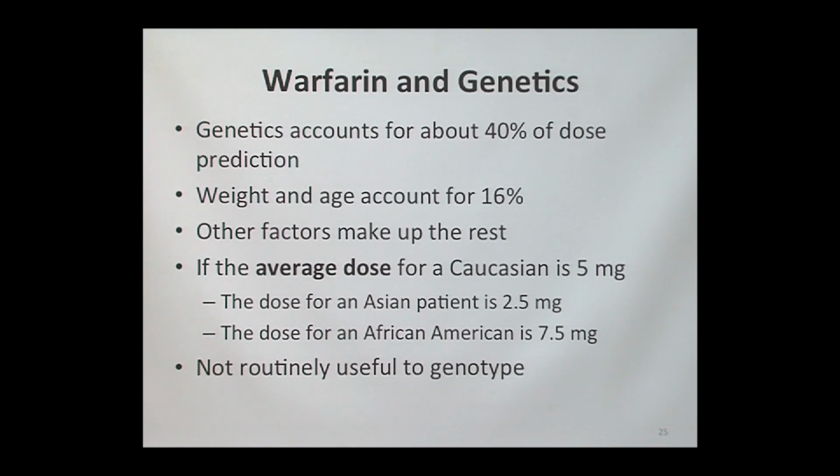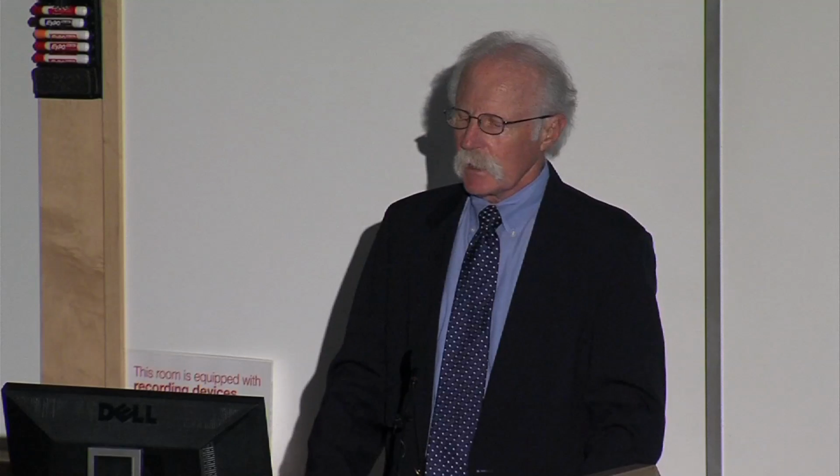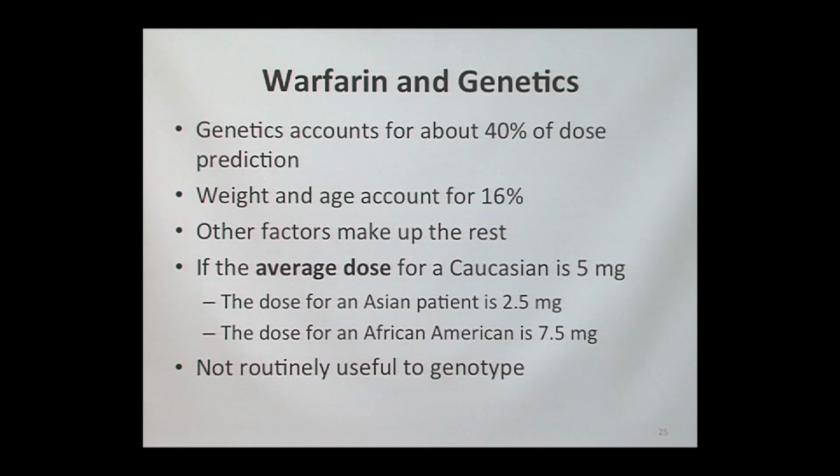Now, in our society, particularly in San Francisco, we're really a melting pot. And so there's an influence of many different ethnicities, not only in many individuals. So these are average dosages, but it does help us begin the treatment in patients. Once again, it's not routinely useful to do genotyping or genetic testing. Once again, I'll express my disappointment that it didn't prove to be more useful, and we're still looking at it, but it just hasn't been as useful as we thought.